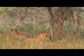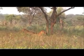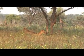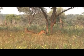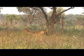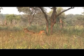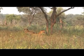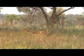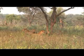I think these lionesses have a pretty hard job keeping these cubs in one place. They can't relax for a minute. Okay, let's just maybe move a little bit.